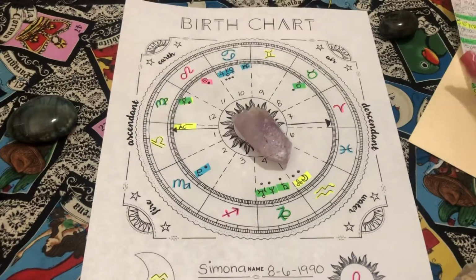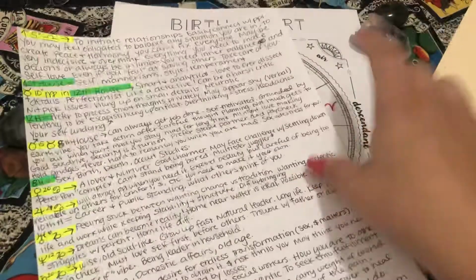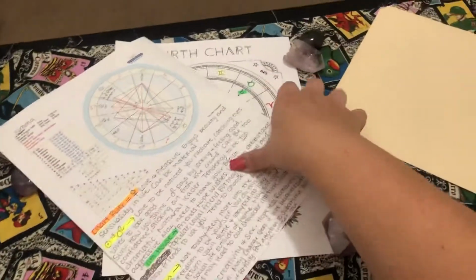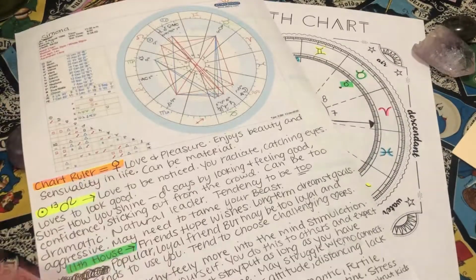So my love, that concludes your chart reading. It was fun. As you can see, I have a ton of notes for your chart. It was a lot of fun. I really, really enjoyed it. I feel like I know you so much better.